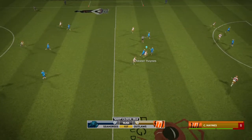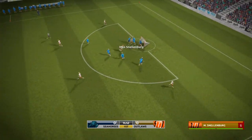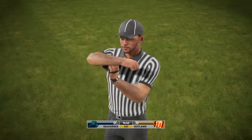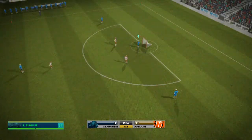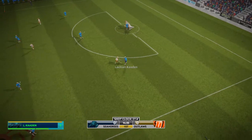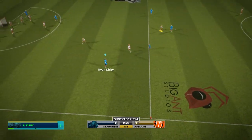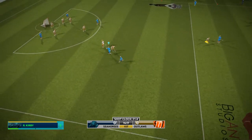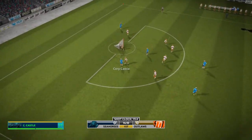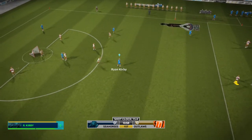Nice win on the faceoff. Haynes comes out on top. Gets off the shot. Miscalculation there. Snellenberg gets flagged, just taking things a little too far on that occasion. Peterson. West side right. Kirby.